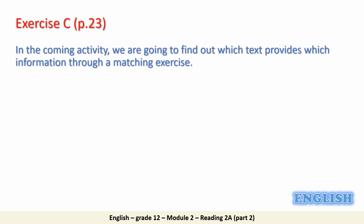In the coming activity, we are going to find out which text provides which information through a matching exercise. Here are some useful tips to remember whenever you have a similar activity. Let's have a look together at the tip box.